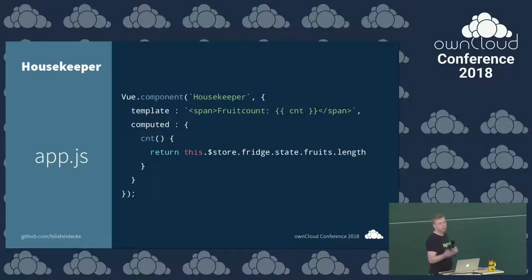We have a second application called the housekeeper. And the housekeeper keeps track of the fruit count that is in our fridge. It is not related to the fridge application in any way, but what it does, it goes out to the store and asks the fridge state about the amount of fruits that it has, calculates the length and writes it out to the template.